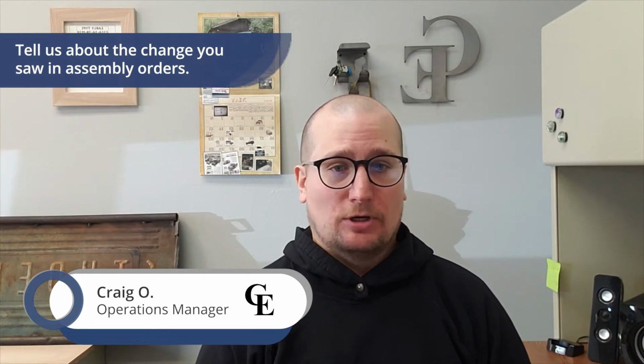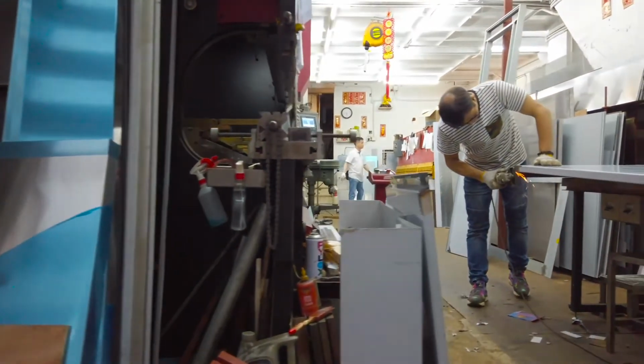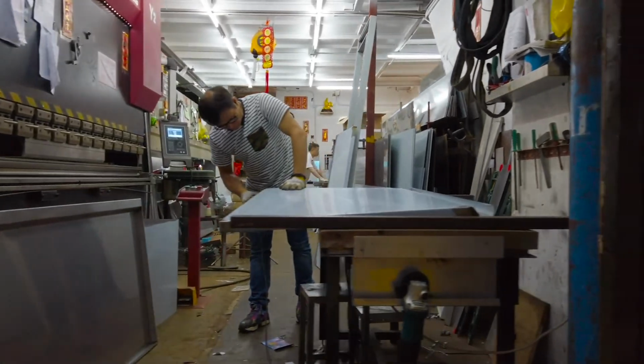They work perfectly for us. The assembly orders work great for our manufacturing process. It gives us all of the information that we need to know. They're super easy to create: the assembly order, put the quantity on there, the bill of materials populates for us right on the assembly order. And then I can build the assembly orders for the bill of materials right off of that.